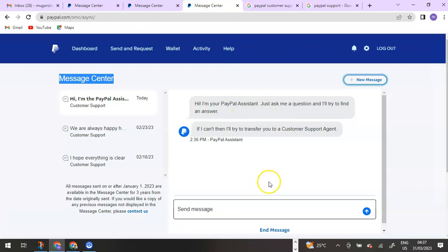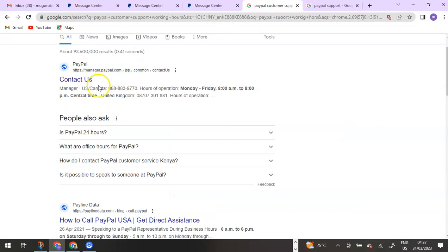Here you will be able to live chat PayPal support, but it depends. For PayPal support, you need to talk with them during the operating working hours from Monday to Friday, 8 a.m. to 8 p.m. Central Time, United Kingdom. So it depends on your timelines, so that you will be able to adhere to Monday to Friday, 8 a.m. to 8 p.m. on their Central Time.